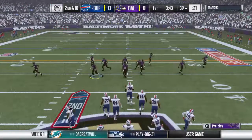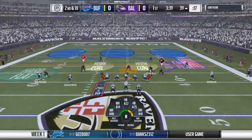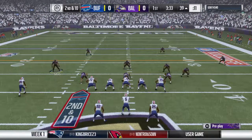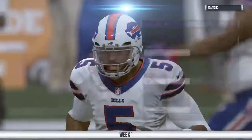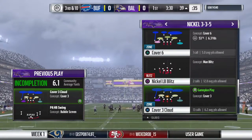Flex round! Here we go! 190! 190! Bring it! Now they'll throw with Taylor. That is incomplete. He was trying to get it to LeSean McCoy. And it'll be 3rd and 10.